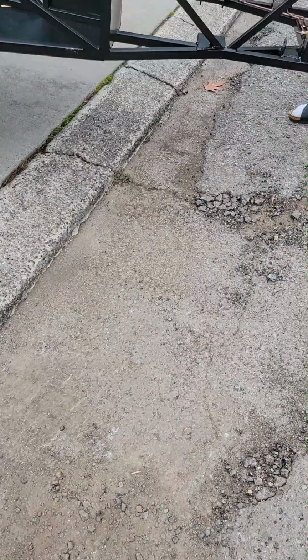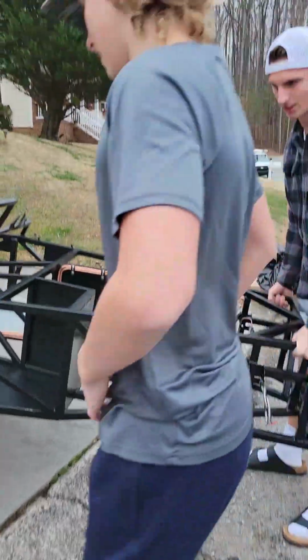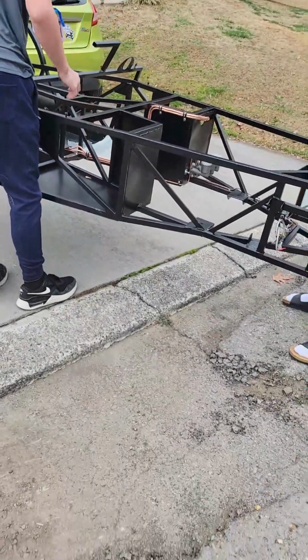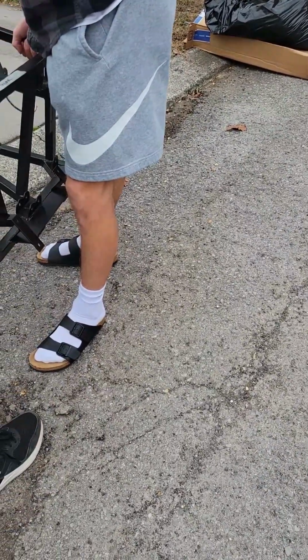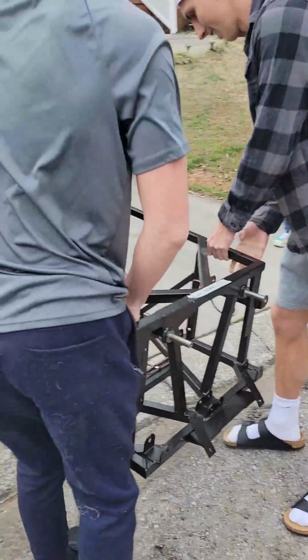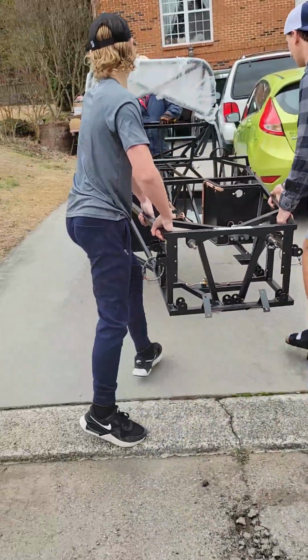I think so. Why don't one of you guys grab each of the sides? Oh, yeah, grab this side over here. There you go. Like at the front, though. All right, grab this side. You grab one side. Watch out. Grab her. There you go. Here we go. There you go.